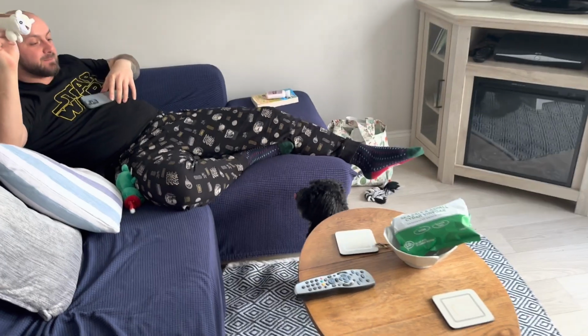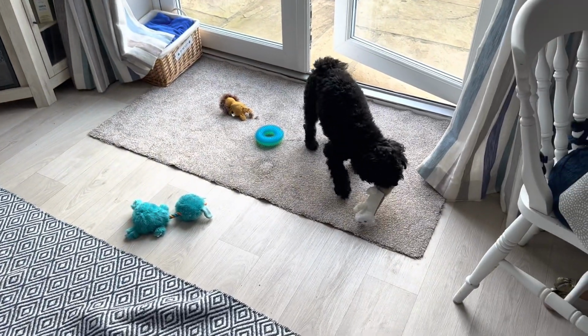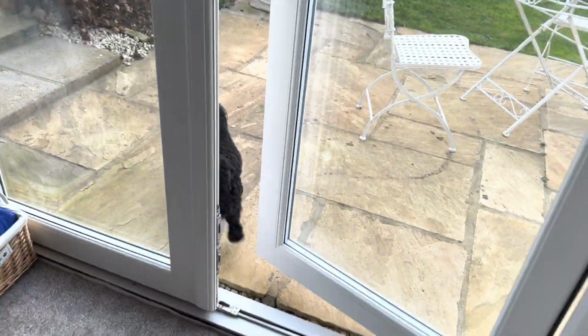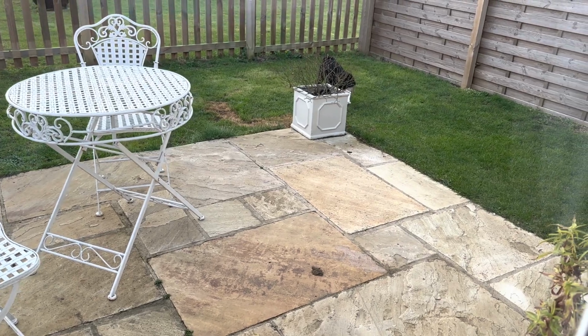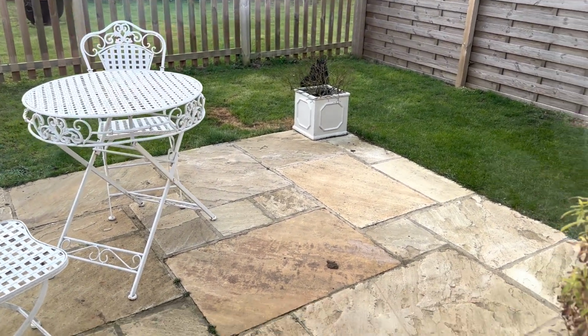Ready? Sit. Ready? Where's it, Chester? Oh, he's going to take it out there. He took his chew out there earlier as well. Do you want me to open the door, mate? He's gone with it. Gone like the wind. What have you got? What have you got? Why have you run out there with it? I'm going to leave him to his toy.